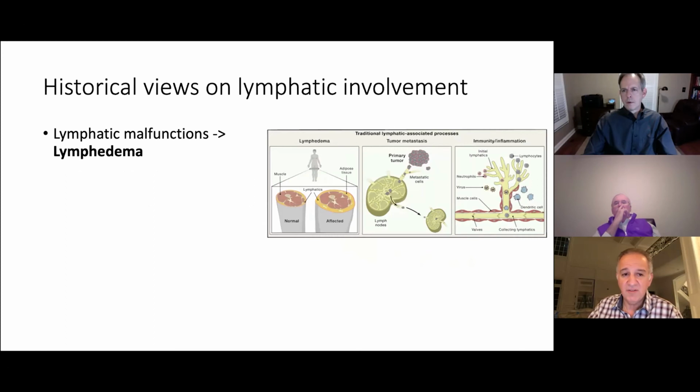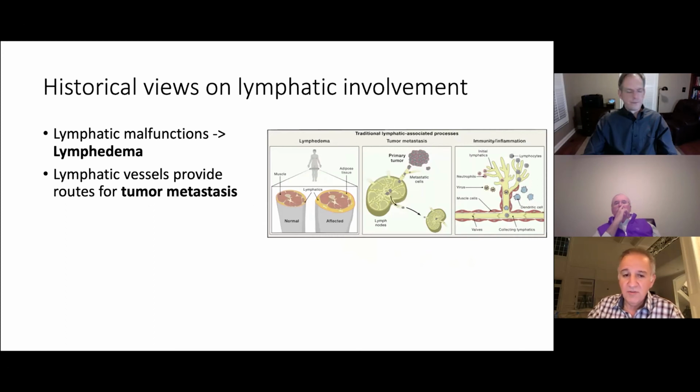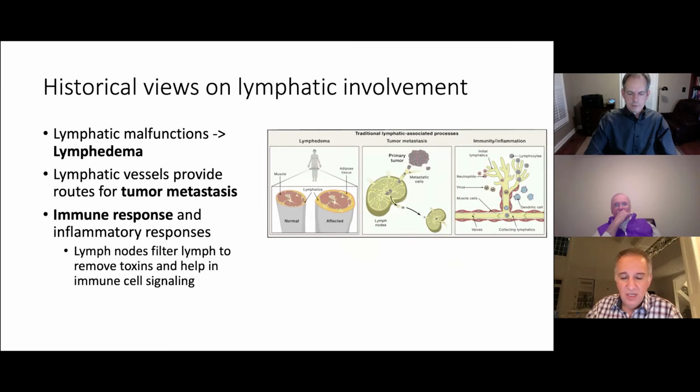knows is that lymphatic malfunction leads to development of lymphedema. We also know that the lymphatic vessels play a significant role in tumor metastases and provide a route for metastases. And finally, the role of the lymphatic system in immune response and inflammatory response.